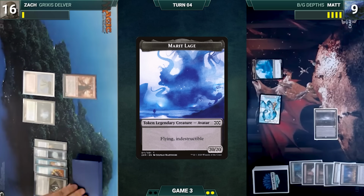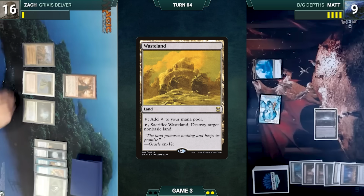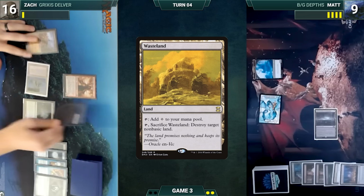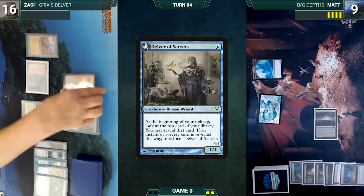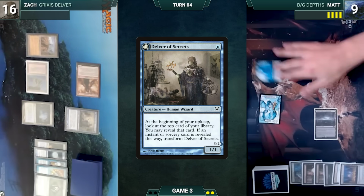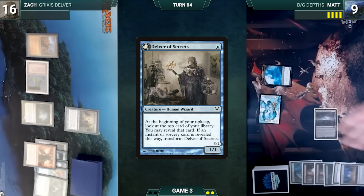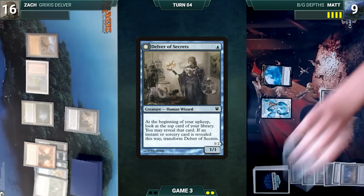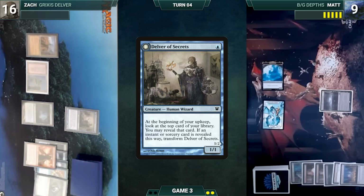I'll pass the turn. Keep and draw. Yeah, that is what we were hoping to fade by a turn, as I draw the Wasteland. Yeah. I'll tap for blue. I'll cast the Delver of Secrets. I'll go to combat. This has to get snacked on. I'll go ahead and block, yeah. And then I will pass to my death. Untap. Draw. Swing in for 23. Yeah, I will take 23.